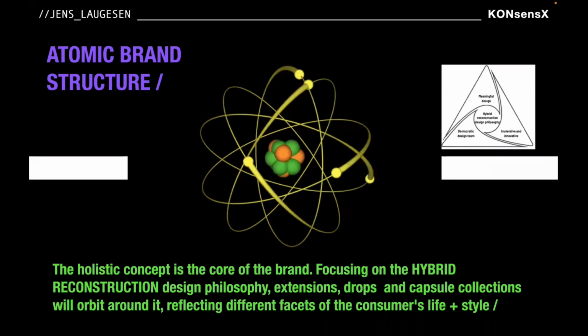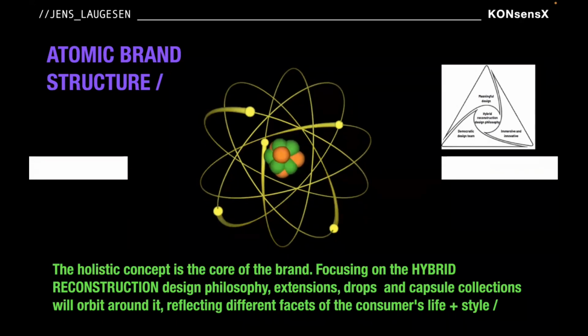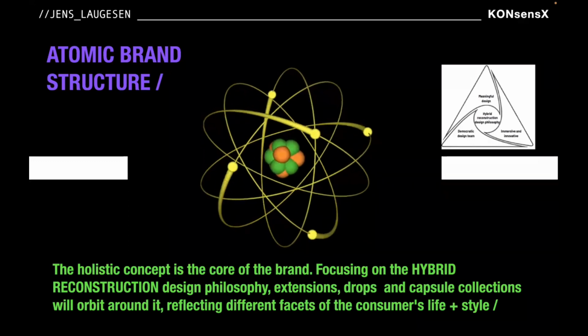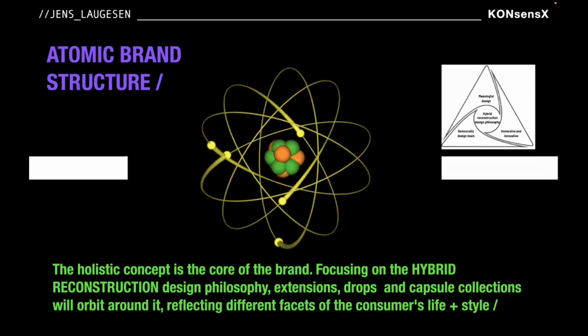It's like an atomic brand structure, where the ideas and the concepts are in the middle. And then you have orbits around the brand, like capsule collections, collaborations, collaborators coming in and out of the orbit sphere. And I think this is really how I see a brand. It has to be organic. It has to be able to change, like nothing is static.